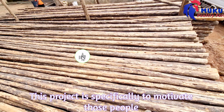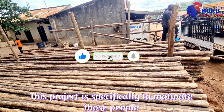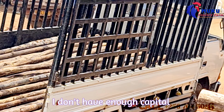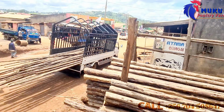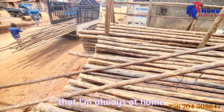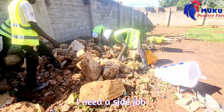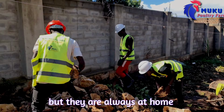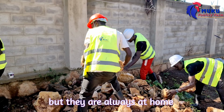This project is specifically to motivate those people who are always complaining that I'm living in a tiny place, I'm living in a residential area, I don't have enough capital, I want to start small. Those people complaining that I'm always at home, I need a side job. These people complaining that I have my kids, but they are always at home, they are loitering in the village, they have nothing to keep them busy. This project is for you people.